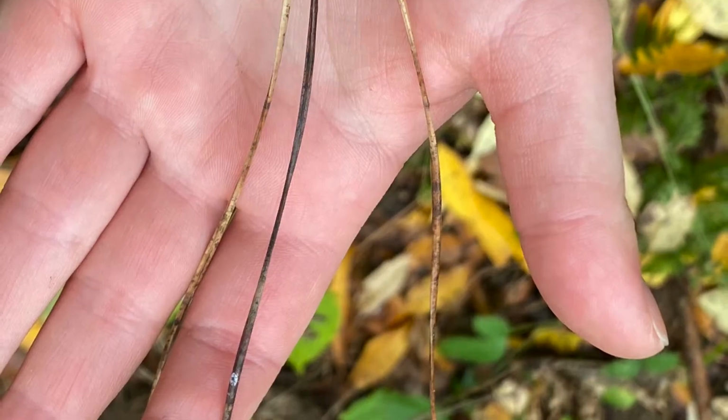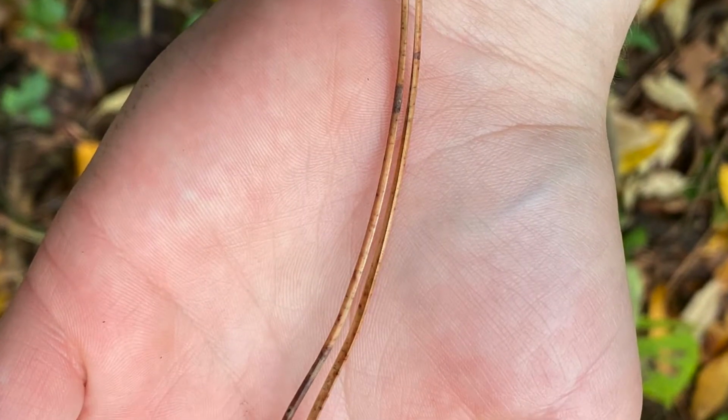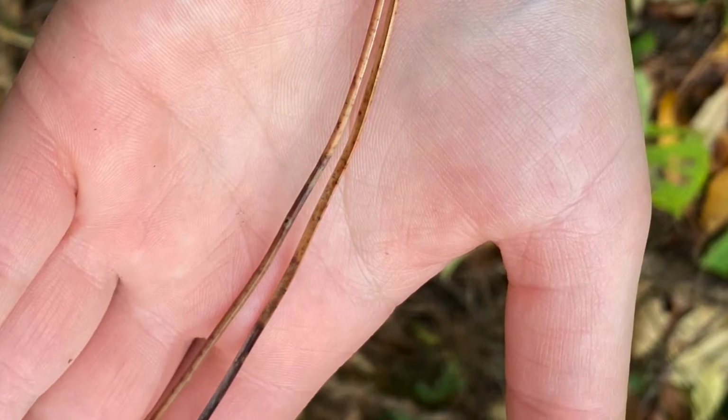There are 2 to 3 needles per fascicle, and you have to look at several fascicles to find one with a third needle. The needles are long, and they do not snap when they're bent. The twig smells like turpentine.